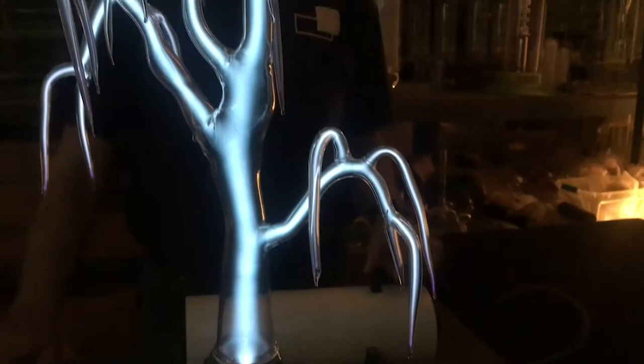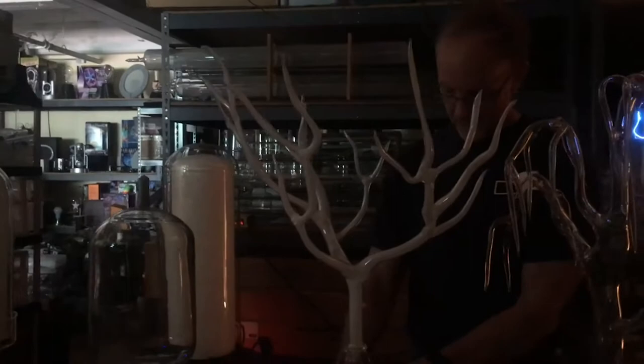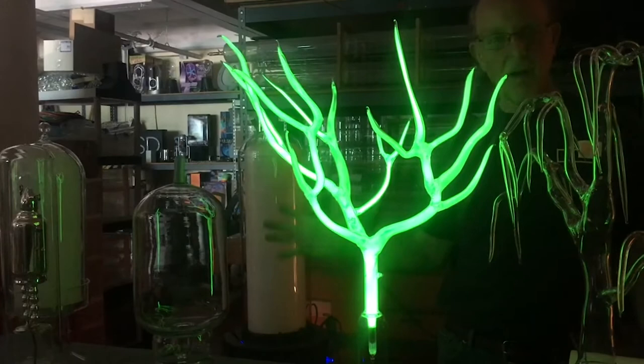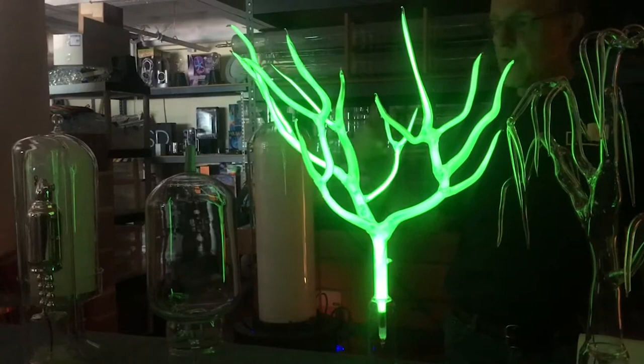I want to show you another one right next to it here. Actually made a series of these. This is the smallest one for my annual Christmas party. Now these are much brighter because I've come up with a technique of coating the inside with green phosphor. And now I can make trees of any size, any color combination I want.